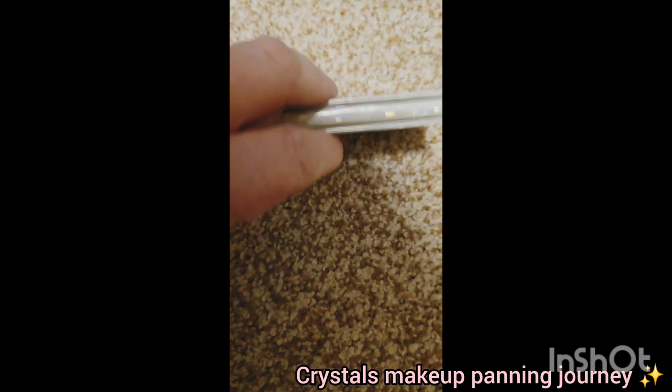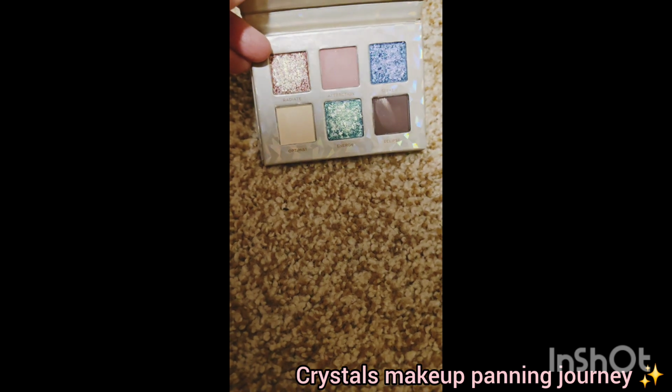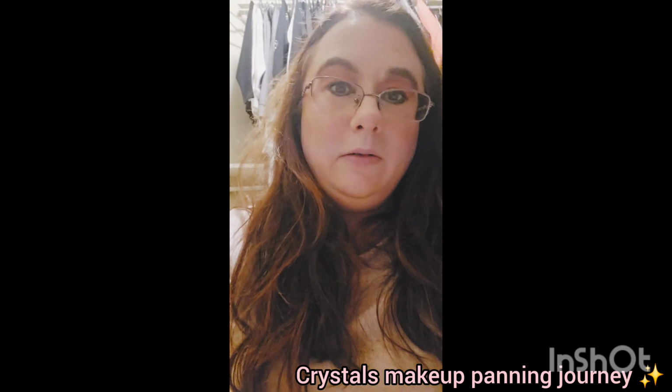Here is the mini version, and I got this really cheap, and I don't remember if it was from Ipsy or what, but I did pick this up. Maybe it was Marshalls. I think it was Marshalls, but I'm really glad I did. It's gorgeous, and I really love it.